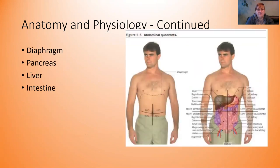Some more anatomy and physiology. If you look at your abdomen here, it's got stuff that's involved in digestion. It's got stuff involved in excretion. It's got stuff involved in breathing. And this is all underneath the ribs. This is just the abdominal quadrant.